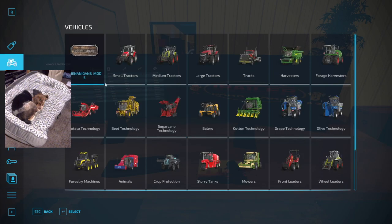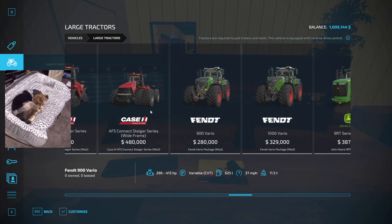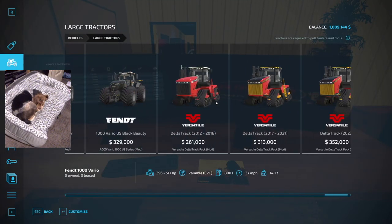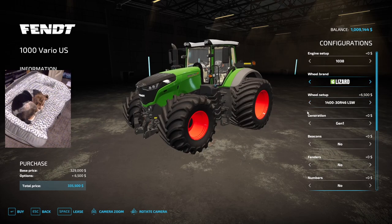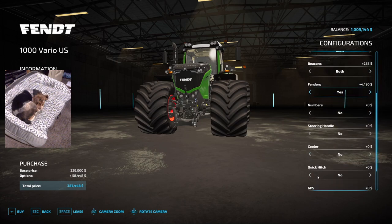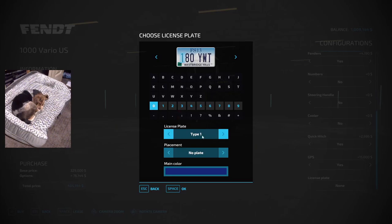So the idea that we have is to pick up some different machinery. The biggest thing we want to get is a big high horsepower. Nope, this is not the one we want. Here we are. These are the ones we want. We're going to go lizard, and we're going to go with big wide tires on there. We're going to bump it up. Don't need a number. No, we don't need the cooler or the steering handle. Probably better have a quick hitch and GPS. Absolutely, let's go.